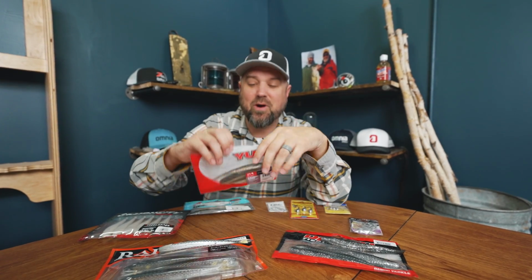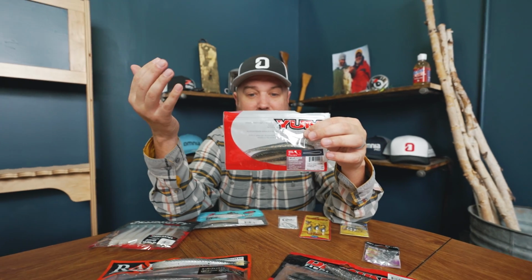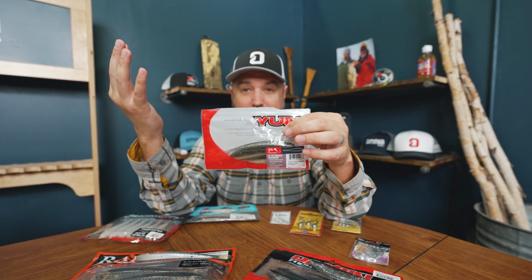Next up is this Sonar minnow from Yum. We played with this. This to me would be your best bang for your buck. It's really inexpensive and they do work. They come in a bunch of different sizes as well.